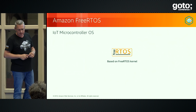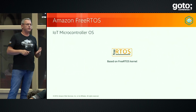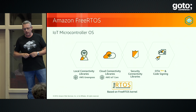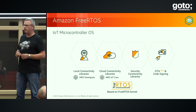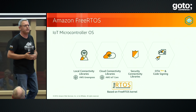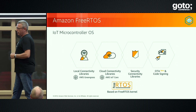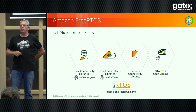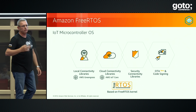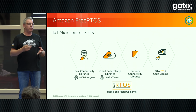And this is IoT microcontroller operating system based on the open source FreeRTOS that can allow you to use AWS resources with those microcontrollers. And if you're taking a microcontroller and install FreeRTOS on top of that, and I managed to do it with all kinds of controllers recently, the cheap ones and the more expensive ones, you're getting several important features. First of all, local connectivity libraries for AWS Greengrass. So now you can connect with just a few lines of code to a local Greengrass core and connect those devices and get all the information in one place.